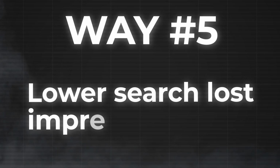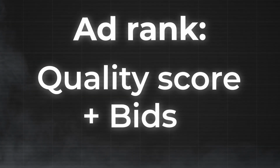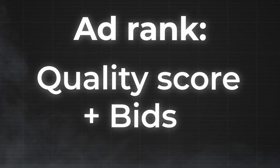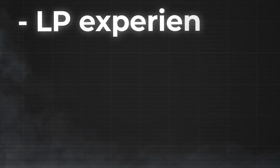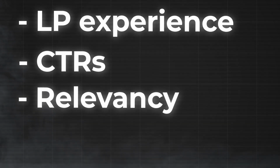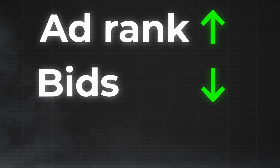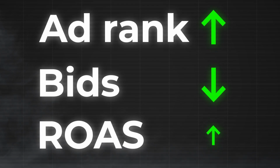The fifth simple way to stand out is by improving your search impression share rank. Now, impression share rank, or just ad rank in general, the formula is very simple. It's simply the quality score of your ad plus your bids. When you improve your ad rank, when you improve things like your landing page experience, your CTRs or just the relevancy of your keywords, and also bid competitively, this is going to improve your ad rank as a whole over time, which as a result will end up lowering your bids over time as well. And this is going to lead to a lot higher profitability.